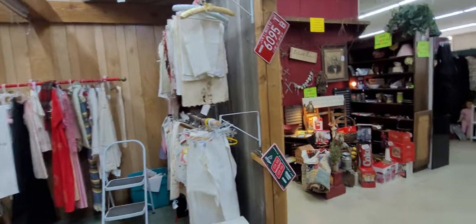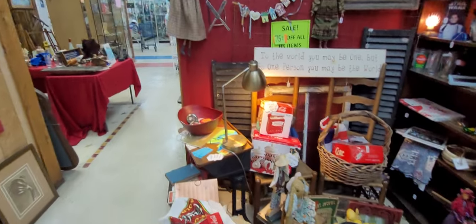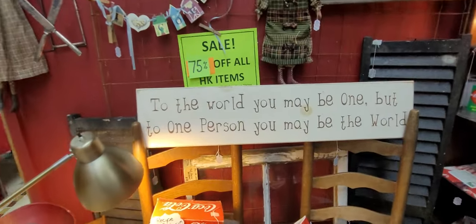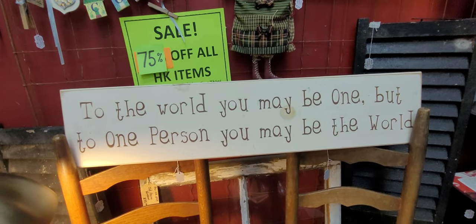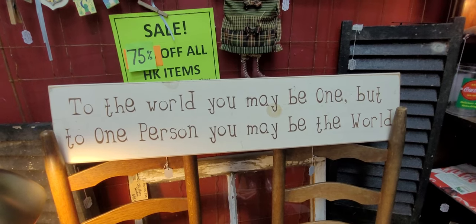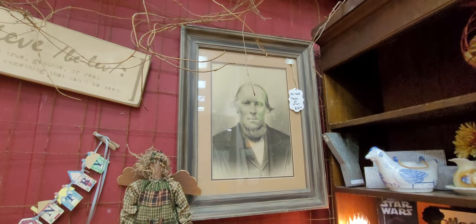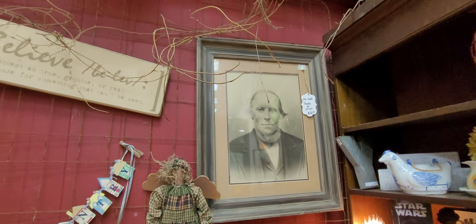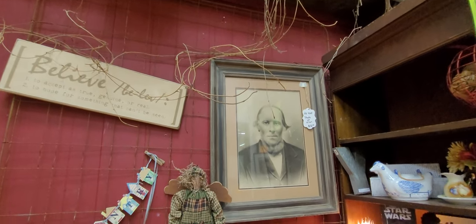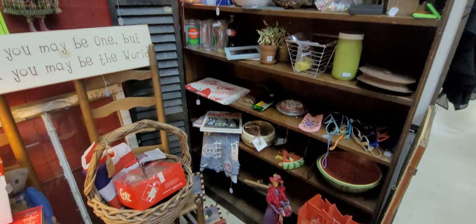In this booth, you have a lot of linens. Now, I love my old pictures. This is 75% off right here. 75. I love this sign. Look at that. That's awesome. Look at this old picture right here. This is 75% off of 42. I don't need any more pictures, but I'm telling you what, that is a deal. That is such a deal.